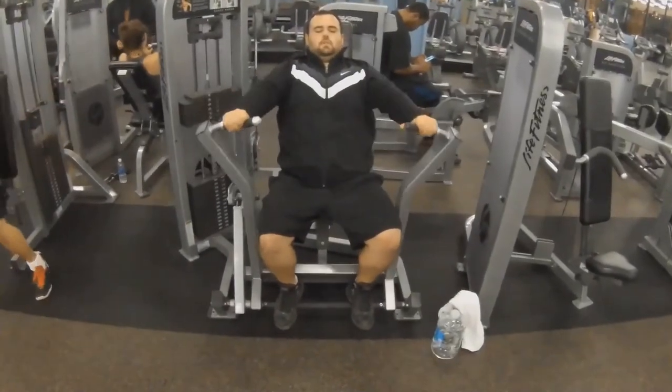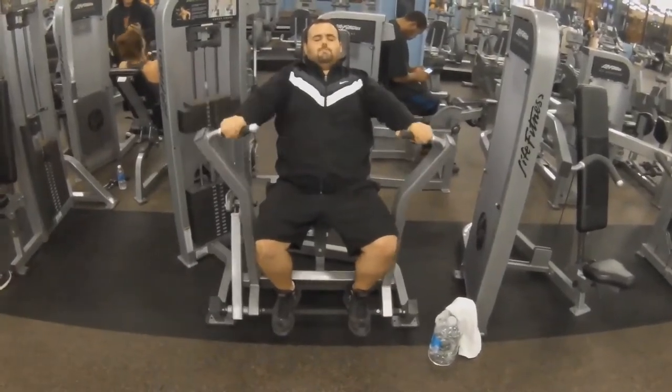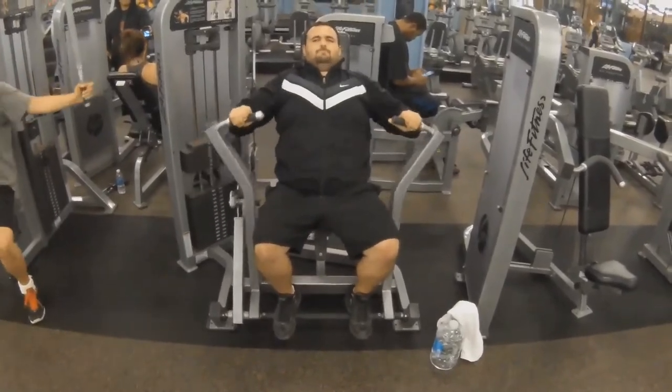Chest press, I knocked out 3 sets. First set was 12 reps, moved on to the second one for 10 reps, and the last one we went for 12 again.